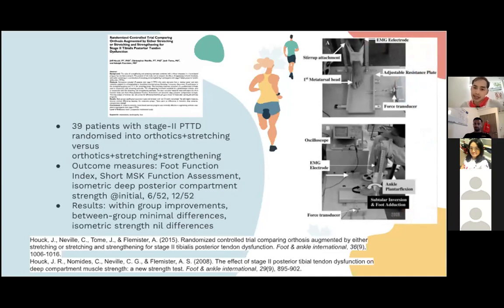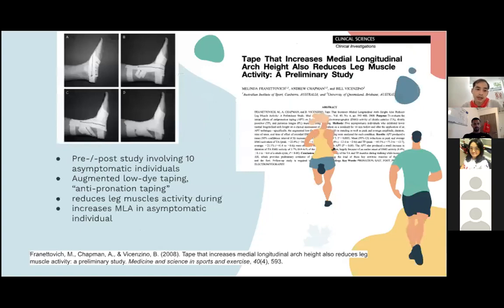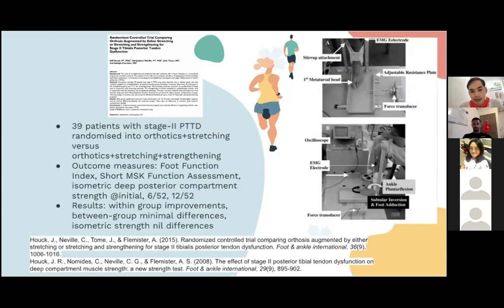So what are the exercises that they actually used? For the stretching group, they used the wall calf stretch and supine active range of motion exercises. For the strength group, they used bilateral heel raises, ankle and foot inversion with a band, and unilateral heel raises as well. So they did stretching and strengthening, but both groups had the orthotics.